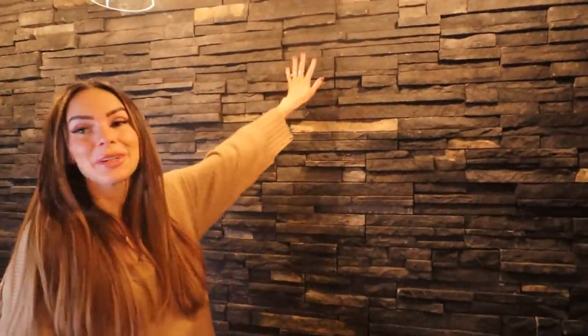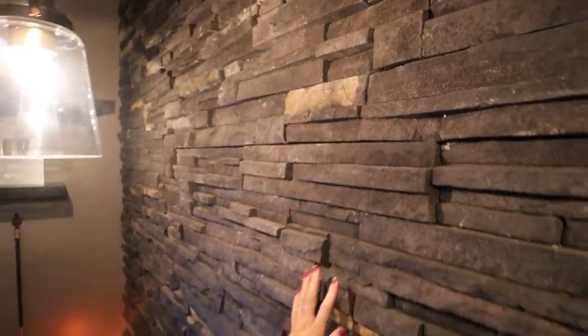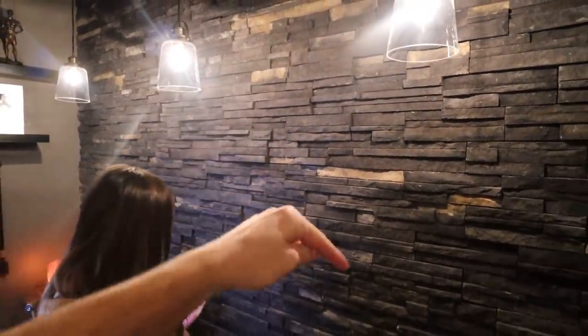And then this wall. I love this wall. Yeah, this wall is really cool. It's just slate rock. Eric really wanted to do like a rock wall behind his desk. And it looks... There's two things I wanted in this house, you guys. I wanted a wall like this, and I wanted concrete somewhere. And the concrete we got in the theater room.